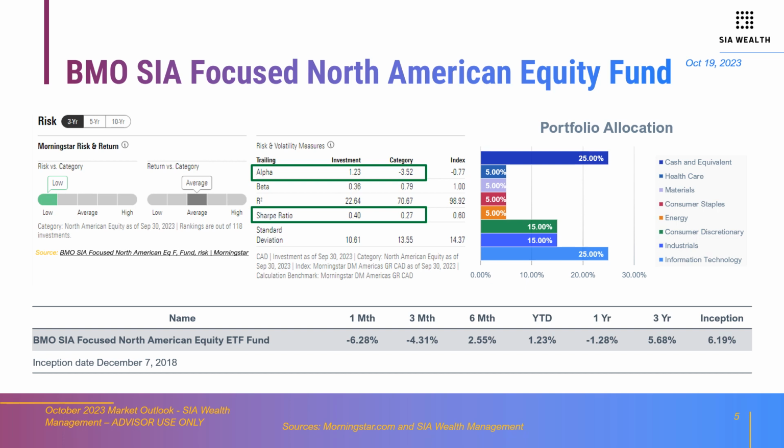On a risk-adjusted basis, the portfolio maintains a positive alpha of 1.23, well above the category average of minus 3.52, and a Sharpe ratio of 0.4, exceeding the category average. This fund also sits in the low risk versus category while delivering average returns, once again highlighting the risk management benefits of our tactical approach.